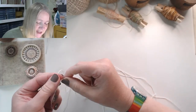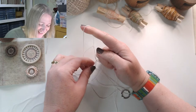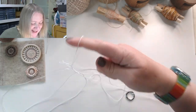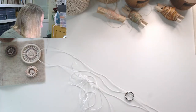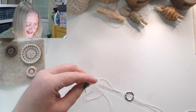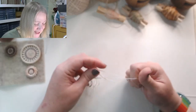Right, nobody look at the mess that I've made. This is like Cat's Cradle. I don't know what I've done. Oh, crikey. I'm so embarrassed. This is worse than the couching last month. Can't even work out where my thread's going. I might need to get a new piece of thread because there's only so long that I could make you watch this before it actually turns into a British farce. This is like an episode of Miranda.